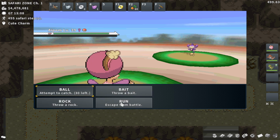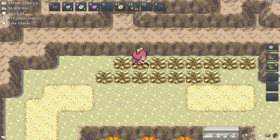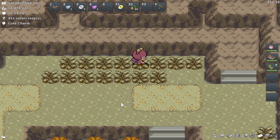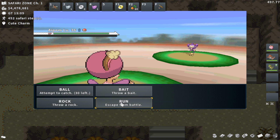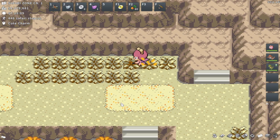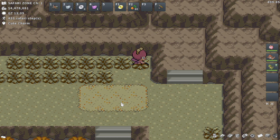The challenge is actually about to end in 10 seconds. 9 seconds. It was shocking to me. I knew this would be difficult, and I knew that there would be a pretty decent chance that I don't catch one Cyndaquil within the hour. But yeah, there's the timer.